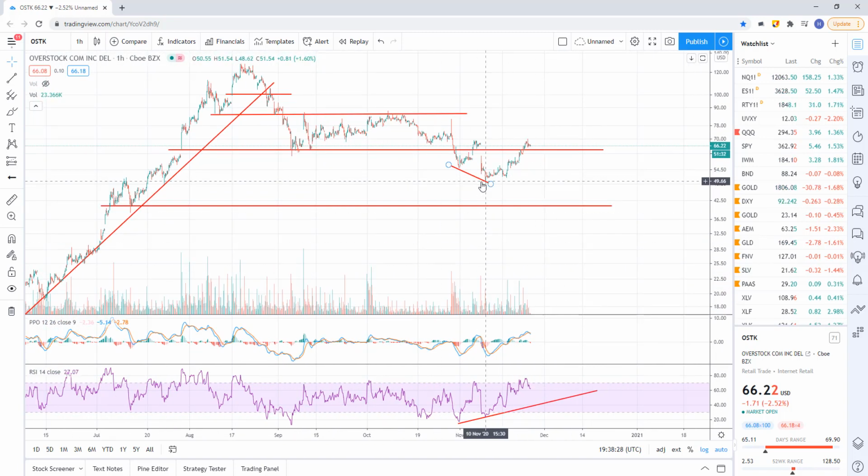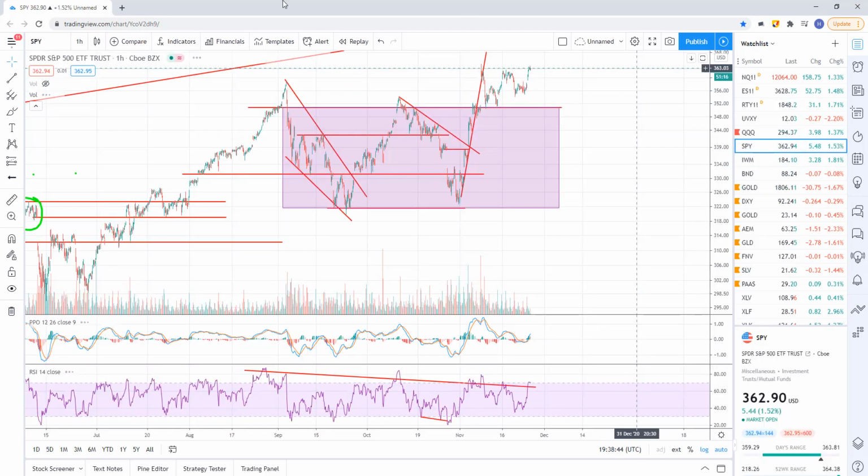I shorted this thing when it broke trend right here, down to here, so that was a good trade. I didn't catch this thing long. I'm not trying to go long a lot of stocks right now. I'm really more interested in short trades because of the general market. Here's the SPY.